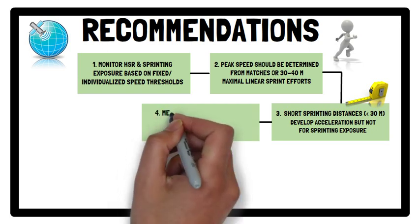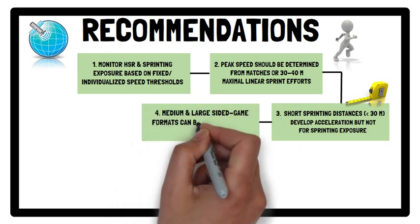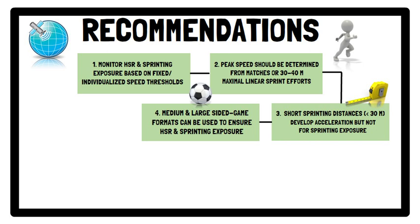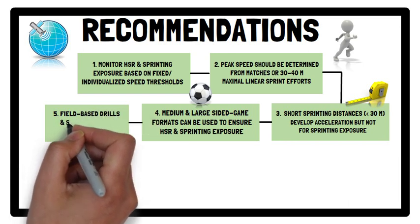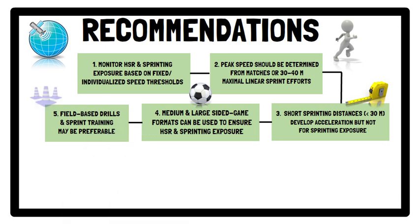Recommendation 4. Medium and large sided game formats can be used to ensure high-speed running and sprinting exposure, to ensure development and maintenance of high-intensity capabilities. However, field-based drills and sprint training may be preferable alternative methods due to their predictable high-speed running and sprinting exposure and the reduced variability in players' responses.